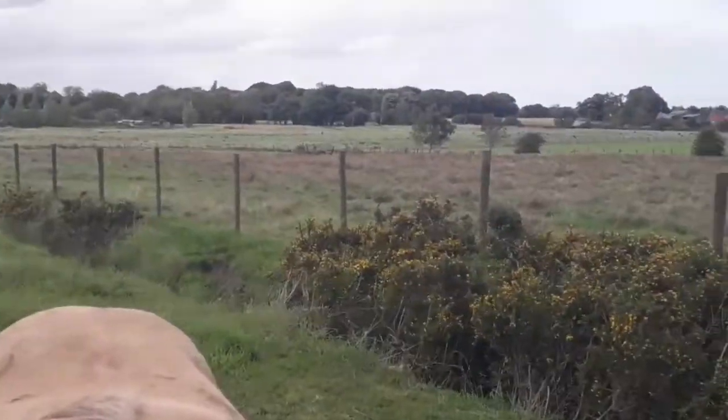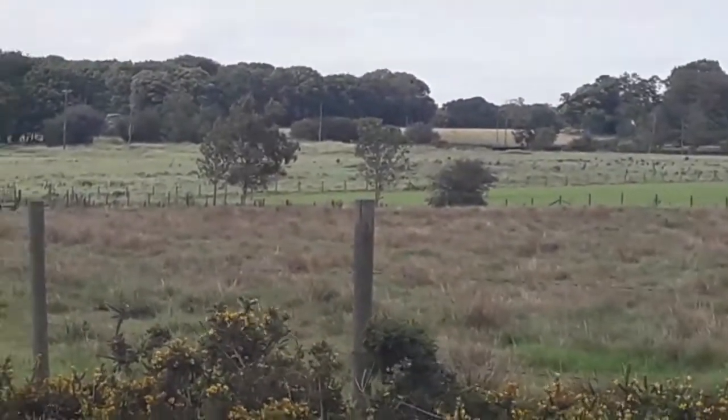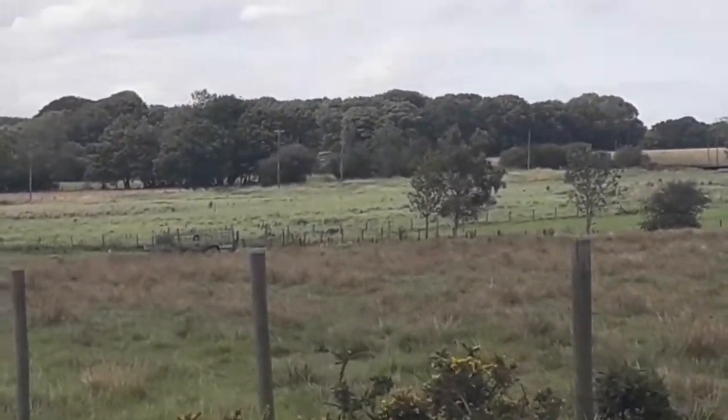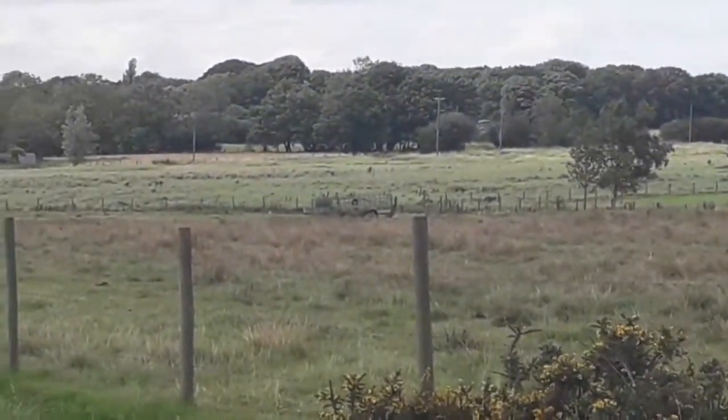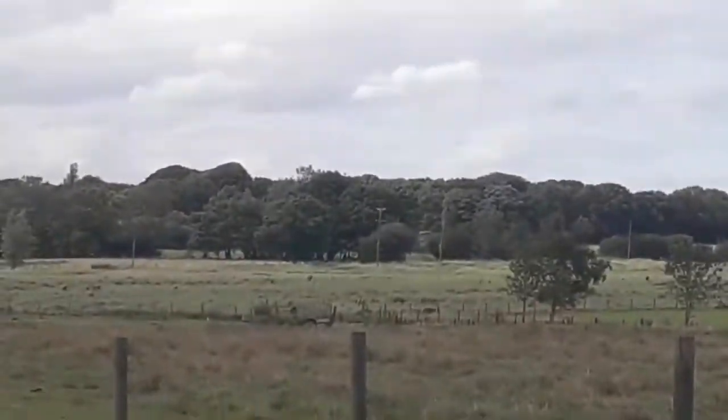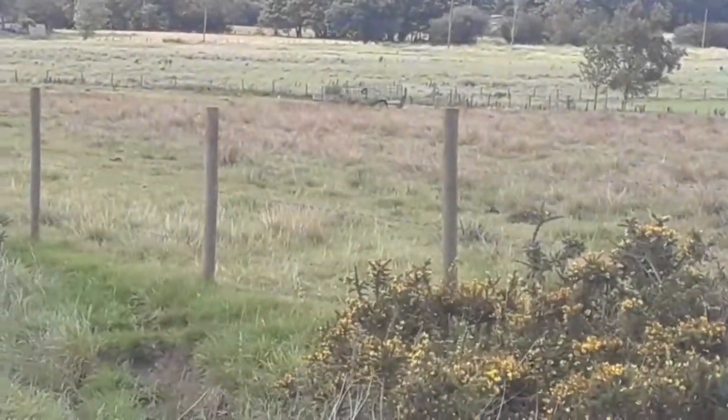My kid's okay. You can still see him wherever the gate is. I can see him, but I don't know if you guys can. I don't even know if I'm angling the camera in the right place. Yeah, just over there. I can see him clearer than you guys can.